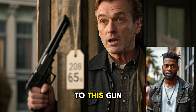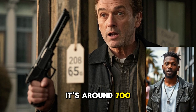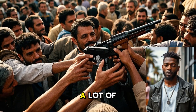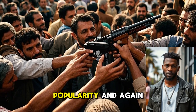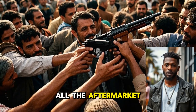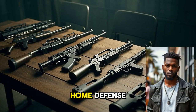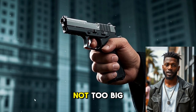The other drawback to this gun is the price. This gun is not cheap. It's around $700. That's not terrible, but it's not amazing either. A lot of people are willing to pay that premium for this gun because of its popularity and, again, all the aftermarket support that it has. All in all, this is a great gun for home defense. It's easy to use. It's got enough capacity and it's not too big.